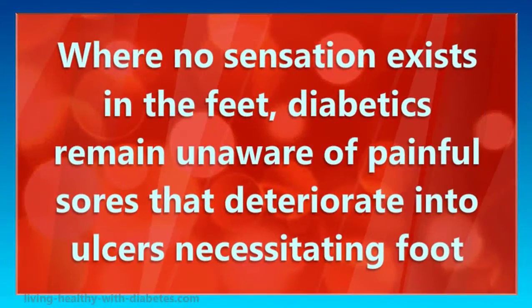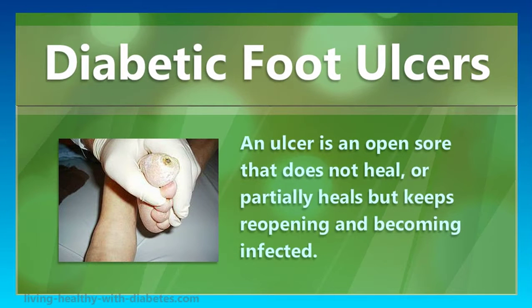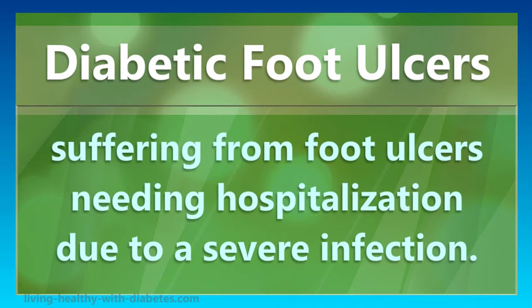Where no sensation exists in the feet, diabetics remain unaware of painful sores that deteriorate into ulcers, necessitating foot ulcer treatment. Diabetic foot ulcers. An ulcer is an open sore that does not heal, or partially heals, but keeps reopening and becoming infected. In diabetics, a foot ulcer predominantly affects the bottom of the foot, with almost 6% of diabetics suffering from foot ulcers needing hospitalization due to a severe infection.